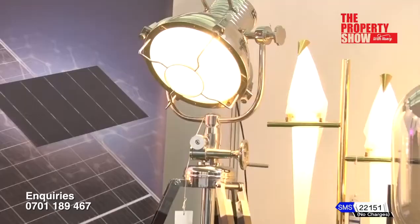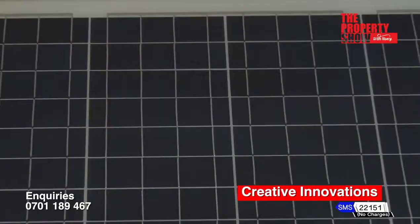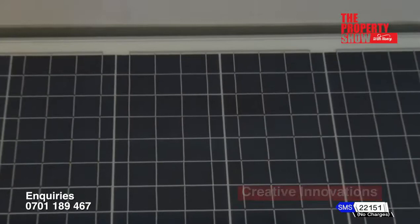We do deal with lighting, furniture, energy and lifestyle products. So today we are showcasing our latest projects that we've done with the lighting industries, and we are also showing what we have under the energy department, such as Jinko solar panels, and we also have the storage, like the inverters.